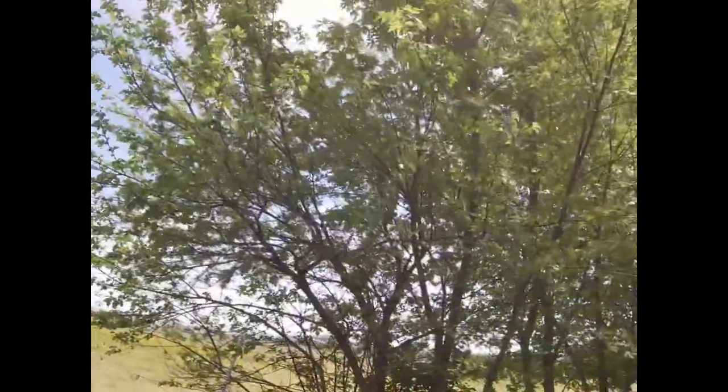Bee thinks my hair looks nice. They like red. Well, I don't know if they like red and black. I think it's more so that they don't like it, because they don't see it very well.